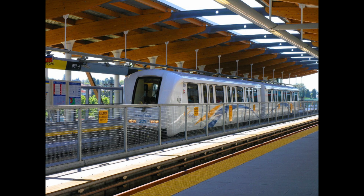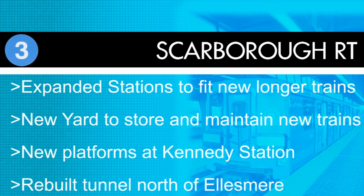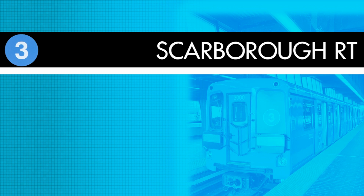That year, the TTC recommended that the Scarborough RT be upgraded to the ART Mark II trains, which were now being made by Bombardier after UTDC was sold to them in 1992. This upgrade would include an extension of the stations to fit the longer Mark II trains, a new yard, possibly around Bellamy in progress, as well as new, likely underground platforms at Kennedy, since the new trains may not have been able to handle the tight corners into the station. The tunnel north of Ellesmere between it and Midland would have also had to be rebuilt since its corner was too tight for the new trains.